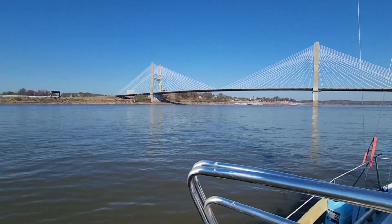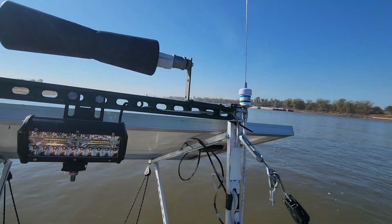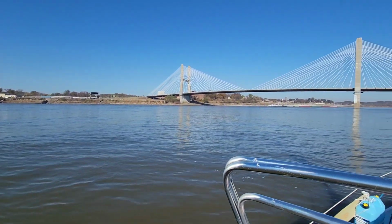All right, that barge is by us. I think everything's gonna work out. We're gonna warm the motor up and we'll give this a go.